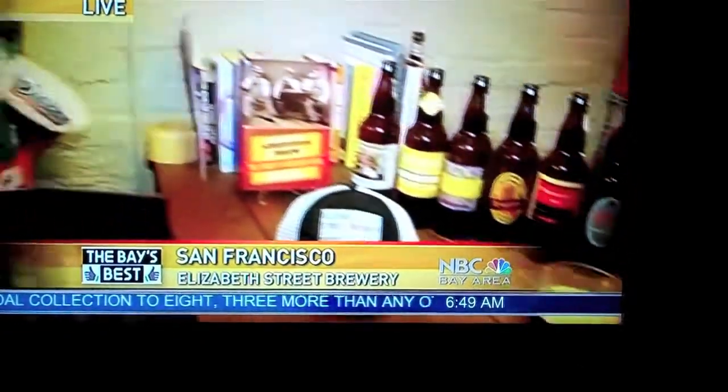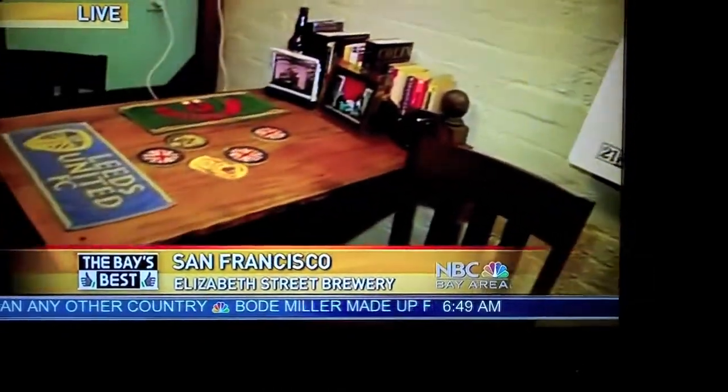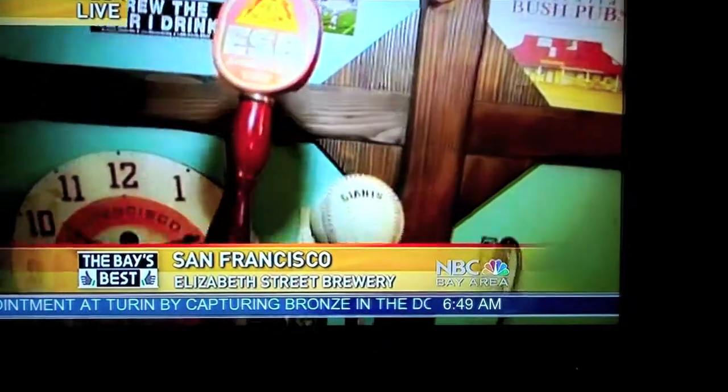We don't have a license, but we don't sell any alcohol at all. We just open our house up to friends and neighbors, and they come by and enjoy our beers. And strangers? Yes, people who were strangers at first and have now become friends and neighbors. So how does this work? Basically, we don't put our address out on the web. We just have a website and a Twitter feed, and whenever we're going to be open, it's random. We'll just put it out there.